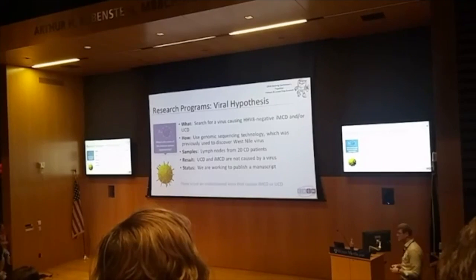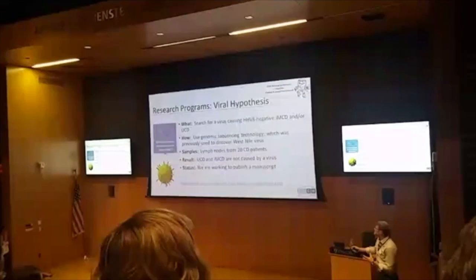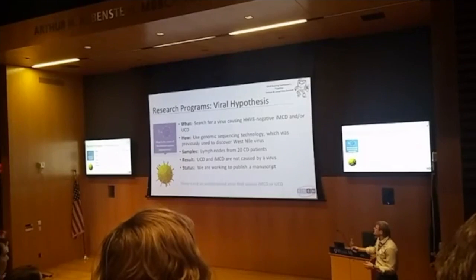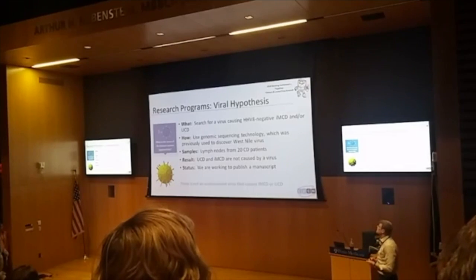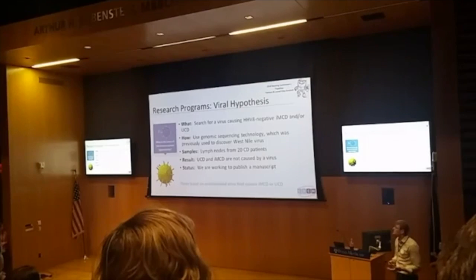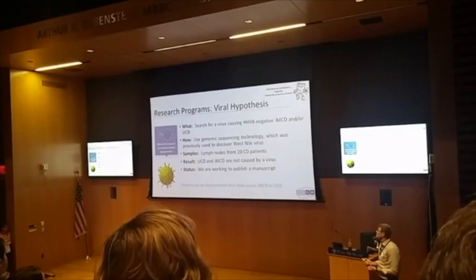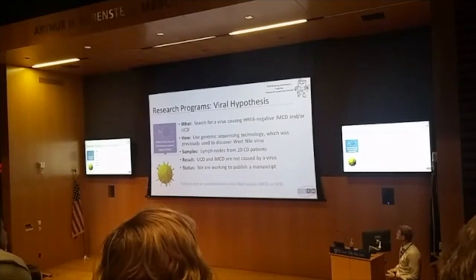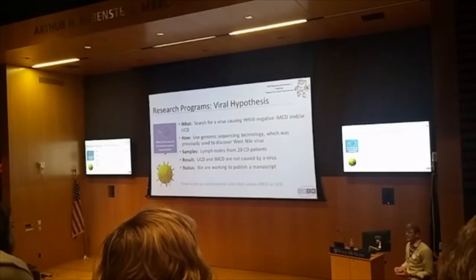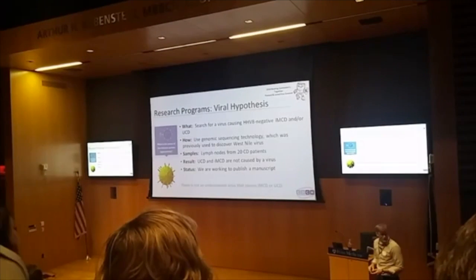So for the viral hypothesis, we really favored this idea because it made so much sense compared to the HHV8 data that we've seen. So we decided to search for a novel virus in HHV8-negative IMCD and unicentric cases. We actually collaborated with folks out of Columbia. It's the same technology that was used to discover West Nile virus, so this spans all known and unknown viral sequences. The samples we looked at were lymph nodes, which is the area where you see HHV8 in HHV8-positive Castleman's disease. And the results that came back weren't what we were necessarily expecting.